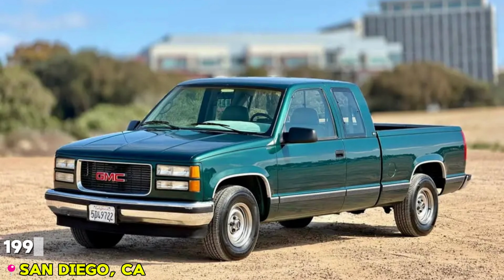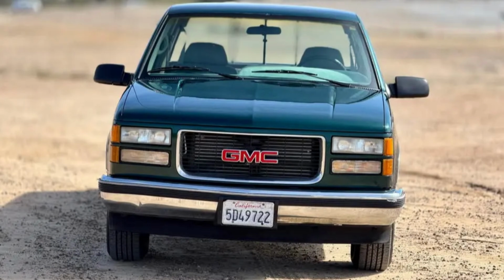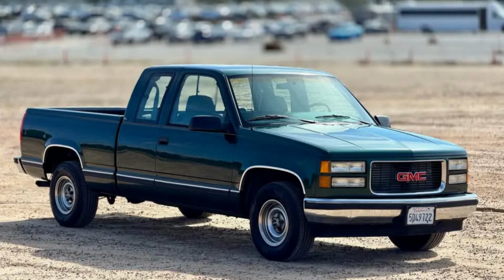Number 1. 1995 GMC Sierra 1500, price $8,500. With only 113,000 original miles on the odometer, it carries a clean title and remains in excellent running condition.